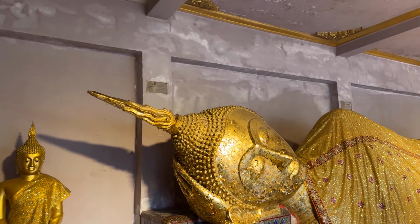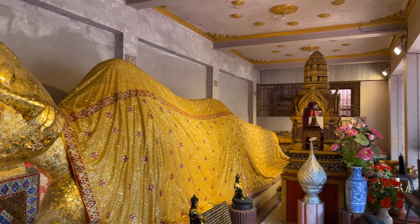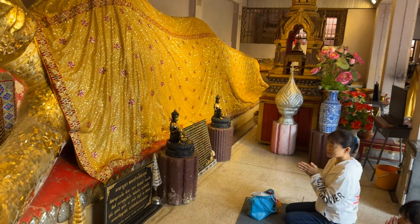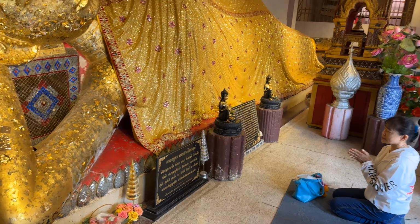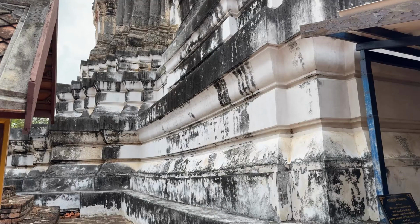We have a reclining Buddha. And this is right in front of the stairwell that will go up into the prong in a sec. You can see they have all their regular little Buddha imagery and stuff. People can come over here and pray. So we'll go up to these stairs now.